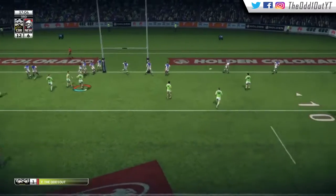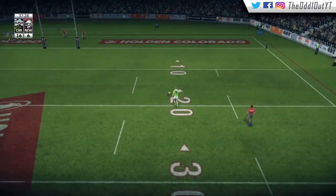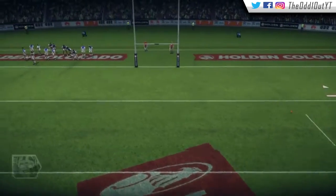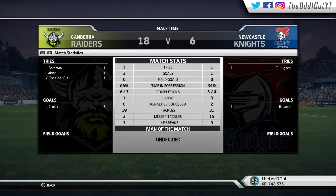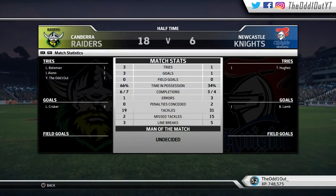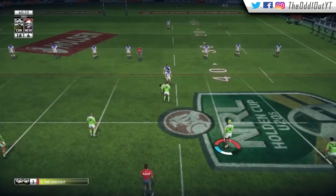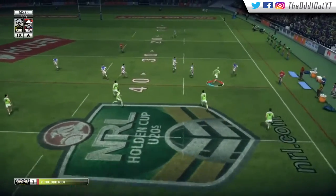A few minutes before half time, another long ball, and it puts Iono away untouched. He's scored a lot of tries this season for a prop, as Croker converts once again and we get a 12-point lead heading into halftime. A decent game from us so far, fairly dominant, 3 errors, 2 penalties, 15 missed tackles, ultimately letting the Knights down.